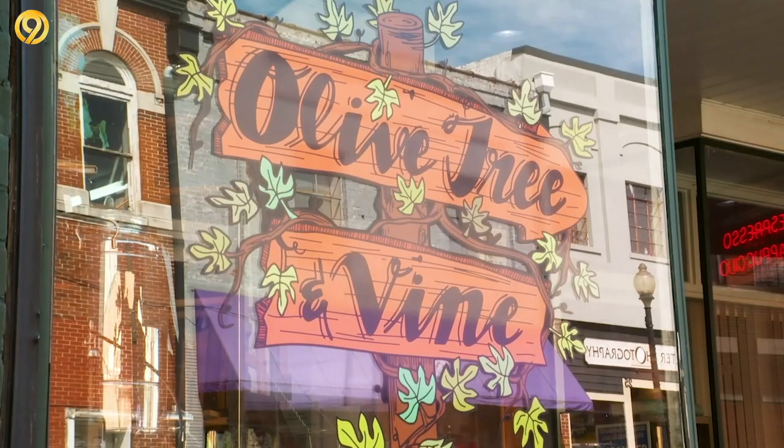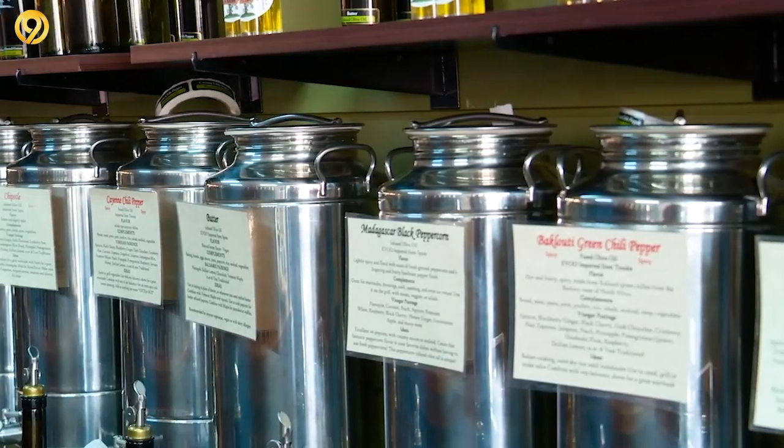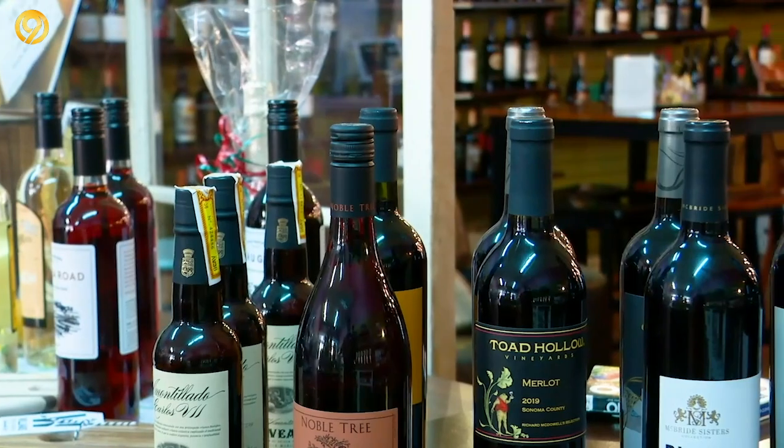The building was built in 1880, 1881, and the floors are original. That's probably about all that's original. Some of the brickwork, if you see exposed bricks. We've been here since 2016 and opened with primarily olive oil and vinegar, and then we started adding wine, eventually added craft beer, and we have a coffee shop as well. Okay, so our palates will be filled no matter what we're looking for.